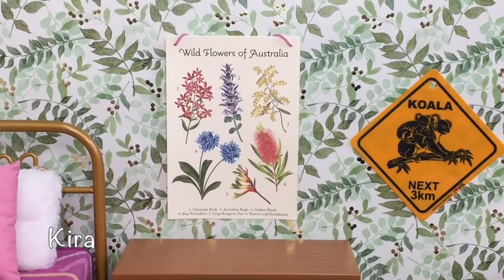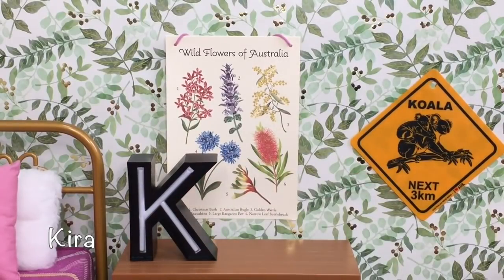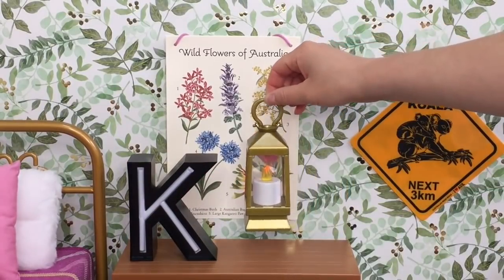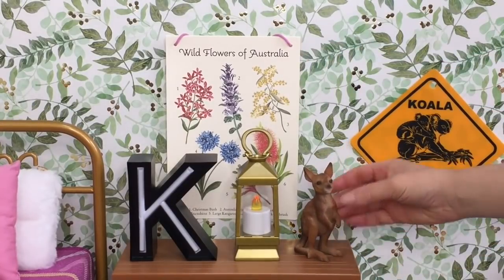Kira's room does feature quite a few different posters. So this one says Wildflowers of Australia, and then there's also a koala themed sign as well. So I'm just adding in a K for Kira, and then there's this gorgeous gold lantern that's a part of her collection, and we also have this kangaroo figurine that can stand towards the other side.